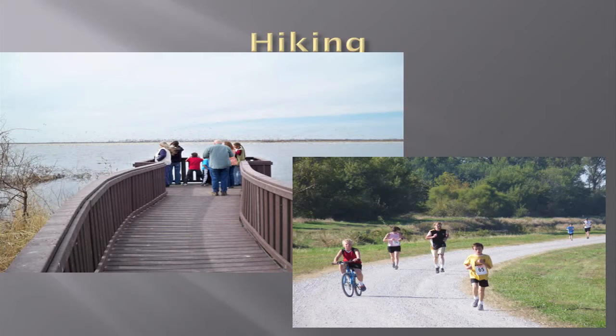Biking and running on the roadway, we've got an auto tour route that's 10 miles and usually a good place for biking, and we even get some runners out there. A 10-mile run's a little much for me, though.